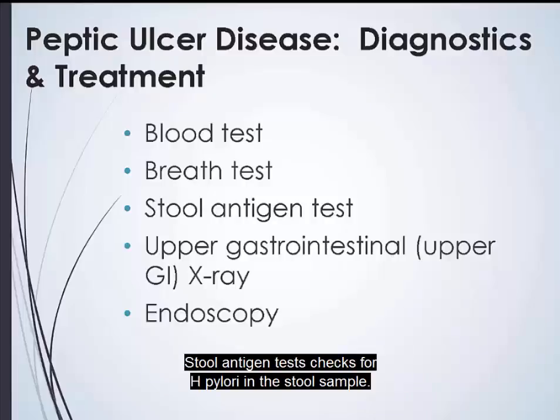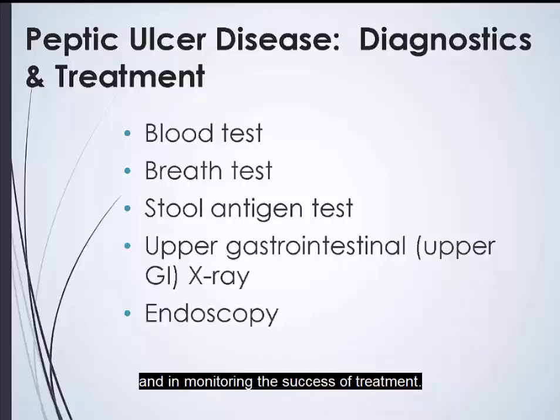Stool antigen test checks for H. pylori in the stool sample. It's useful both in helping to diagnose H. pylori infection and in monitoring the success of treatment.